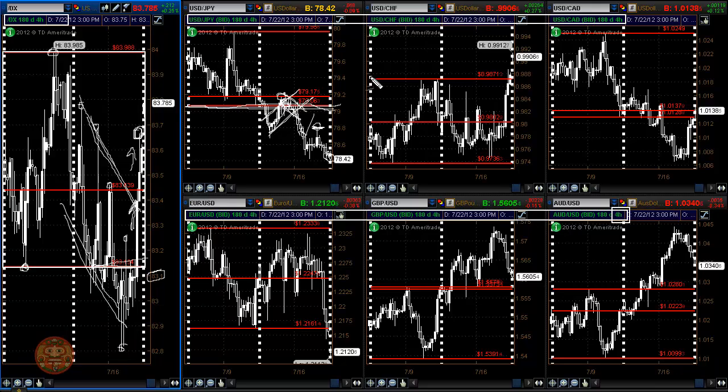Swiss franc, of course, choppy sideways activity here throughout the week, not able to break out of the previous week's trading range. And then right around Friday, you can see here the nice little burst of energy towards the previous week's high, and then ultimately trying to break through this level.